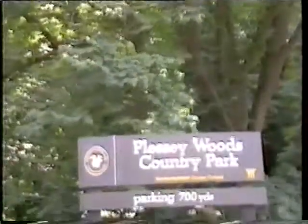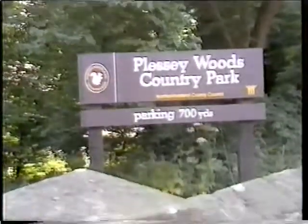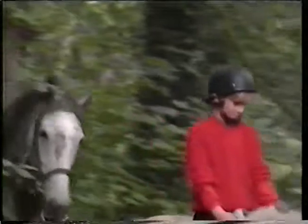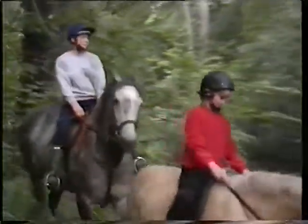Northumberland County Council owns several country parks, a short bus ride from the busy factories and housing estates of Tyneside and southeast Northumberland. This is more like the real country. You can ride, picnic, go canoeing, or take a long walk.